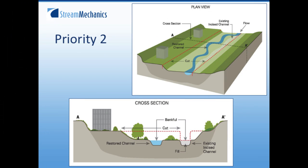A priority 2 is generally done when you don't have that big drop upstream. It's still a small stream. Priority 1s and priority 2s are generally performed in fairly small streams, primarily for the 1 because that's where you can find that drop or that head cut. And in priority 2s, because it's expensive. When you start excavating floodplains, you're moving earth. So in this case, we are carving out a valley and then putting that meandering stream in, filling in the old channel.